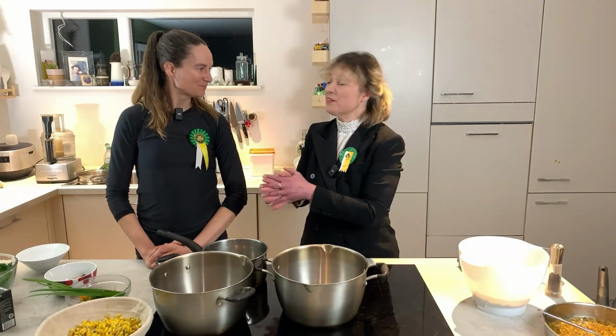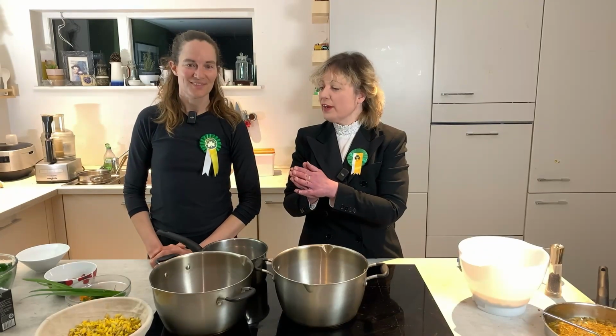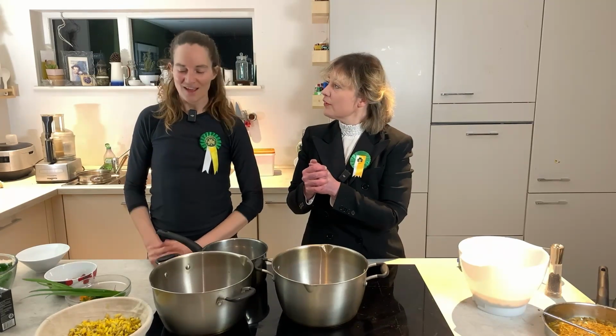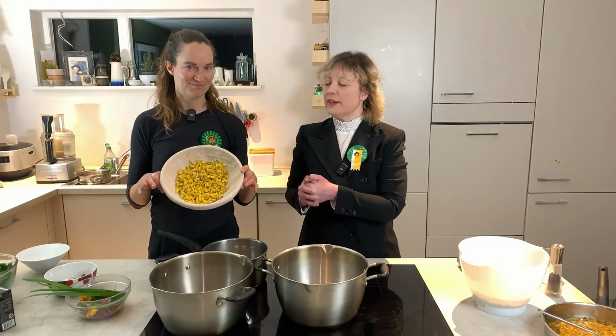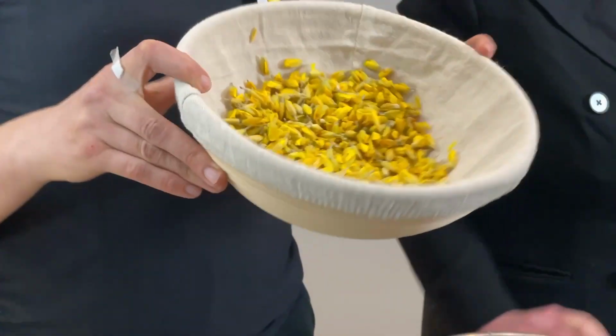So as Miriam has said, we are going to present to you today two delicious recipes. One is the wild garlic pesto and the other is the gorse flower ice cream. So I think we're going to start with the gorse flower ice cream. We did some foraging earlier, and we'll take a look at the gorse here.